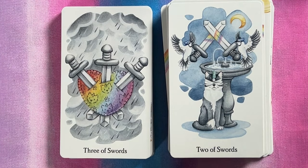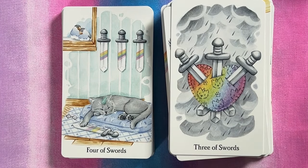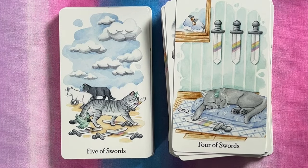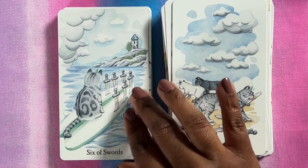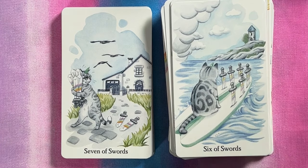Three of Swords. The Four of Swords. The little birds in the window. The Five. So now we have bird friends and the swords. I think we had the fire and the wands. We had the fish and the cups, and then the swords. It's the bird friends. I love that he's riding a little surfboard.